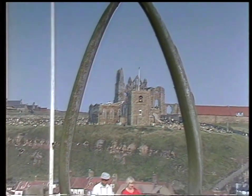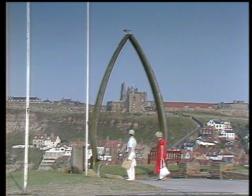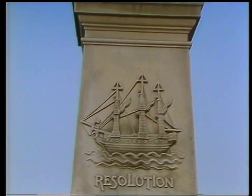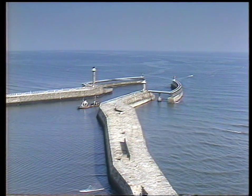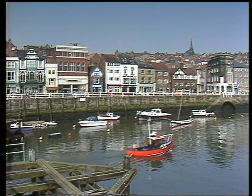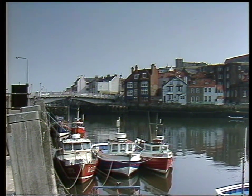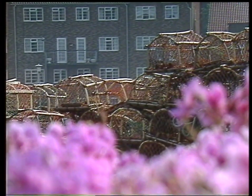These huge jawbones proclaim the town's former association with the whaling industry. Captain Cook is remembered too. Today, the sheltered harbour is a haven for pleasure craft and small fishing boats. For visitors, there's a choice of excursions and fishing trips, while the quayside is piled high with lobster pots.